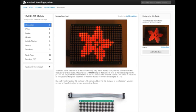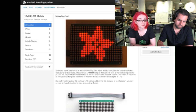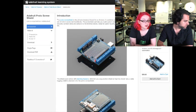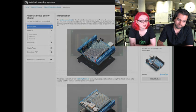Tutorial for the 16 by 24 LED matrix. These are kind of cool little LED matrices. They're pretty much ready to go. You just plug them in and run our code. So it's a really fun way to add some pixelation. Next up, Proto Screw Shield. This is a modification of the Wing Shield by Screw Shield Industries. This is a prototype plus terminal block shield, and we just moved the tutorial over to Learn.